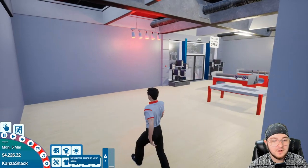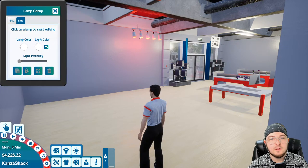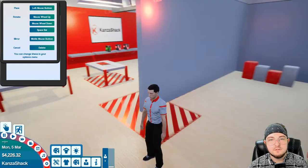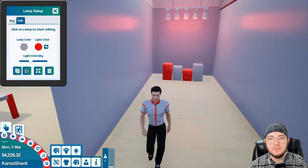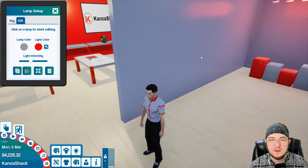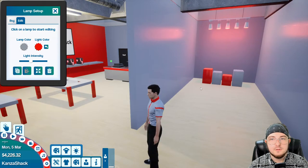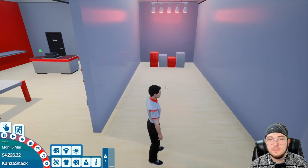Watch me do this. Click on it. Hooray! I can move it. Boom. There's the PS5s. It'd be cool if you could put half walls or something, right? Intensity of the light. Oh, yeah. Nice dim glow. There we go.